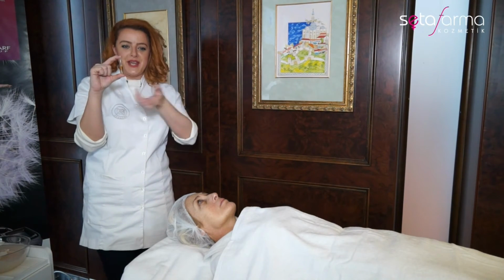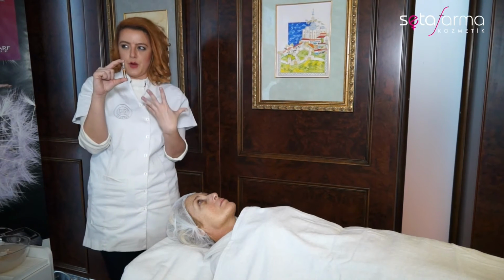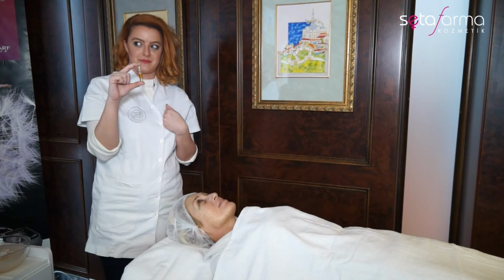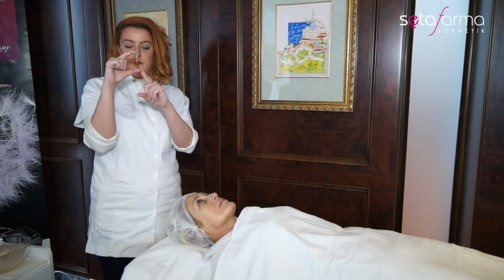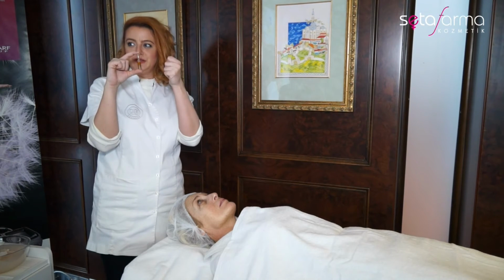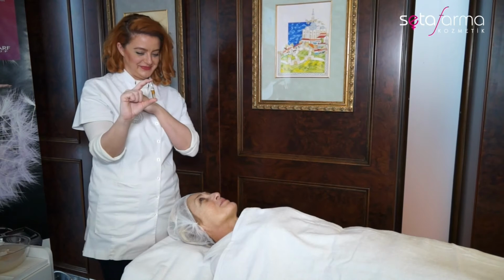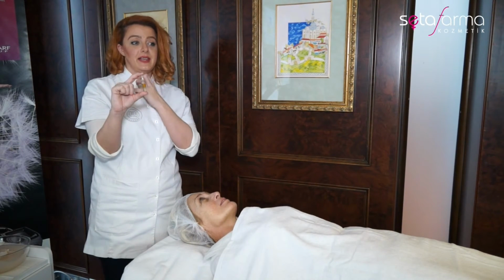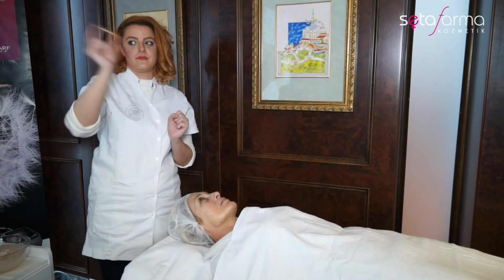The base where all the other products are mixed is aloe, giving it an extra hydration property. No colorants and no perfume. The color you see is extracted from tomato. That is lycopene, a strong antioxidant.